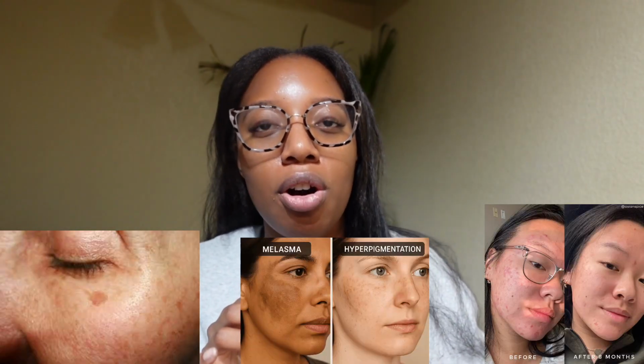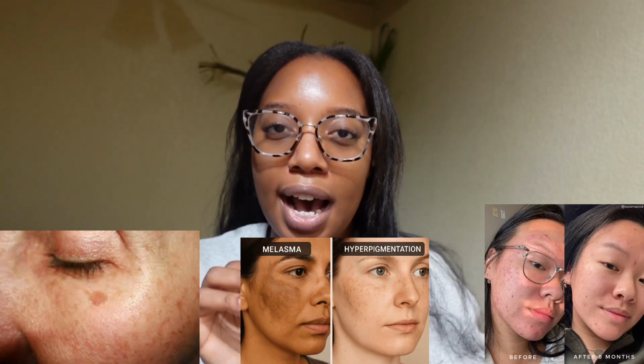Dark spots can form on the skin from a multitude of different reasons, whether it's acne, hormonal changes, or sun damage. Even though they all look the same, they all have to be treated in different ways to actually see results.